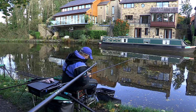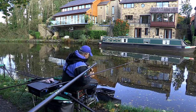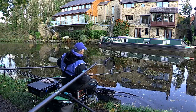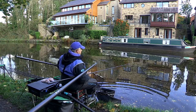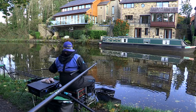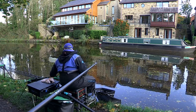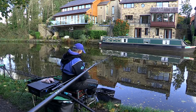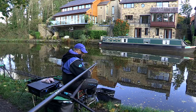Now, if that elastic seemed a bit tight then, it is, and I'm going to have to slacken it off a bit, but basically, it's that tight because I had to tighten it up because we hooked something earlier that we presume was a roach that was immediately grabbed by a pike of 6 or 7 pounds. And I had it on for about 5 minutes before it decided that it was waking up and going on a run, and ultimately bust the hook length, but left me with several inches of elastic hanging out the end of the pole.